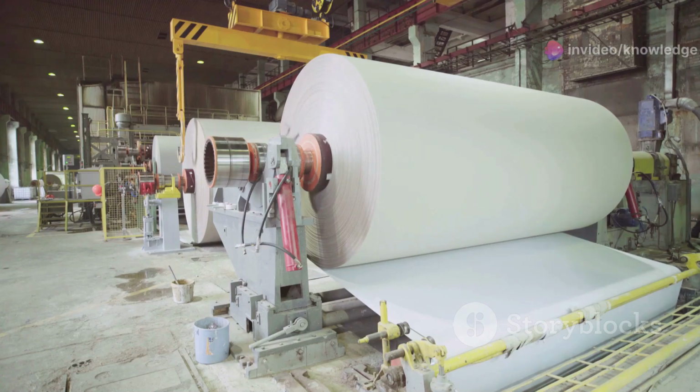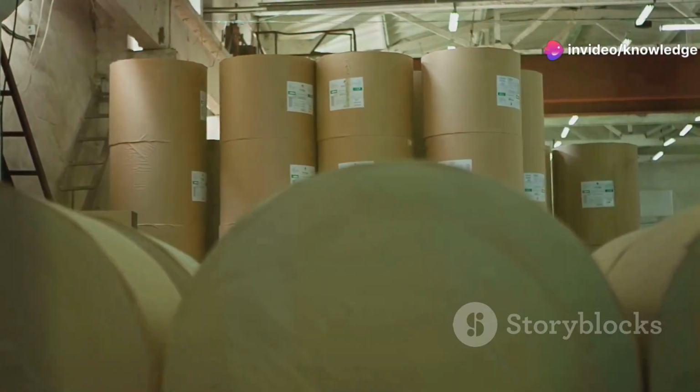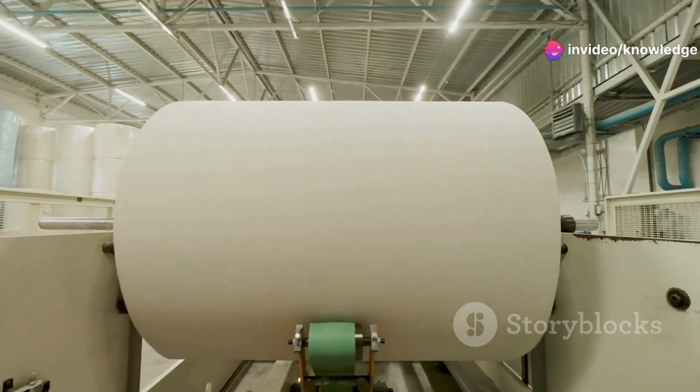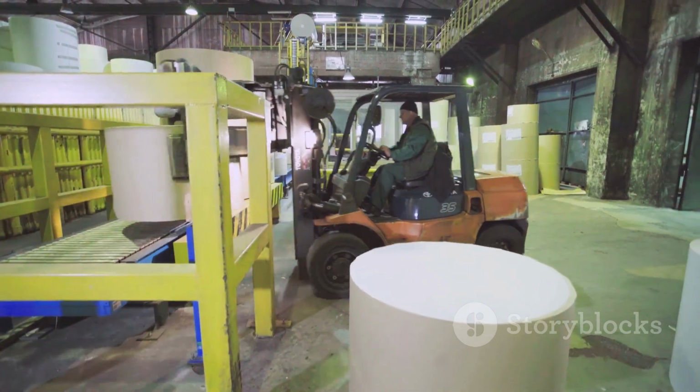Section 6, Jumbo-Sized Dreams, the art of the mega roll. At this point, we have a massive, continuous roll of soft, crepey paper, but it's not quite ready for your bathroom just yet. This mega roll, as it's called, can be several feet wide and weigh several tons. These jumbo rolls are carefully transported to a different part of the factory where they'll undergo their final transformation.